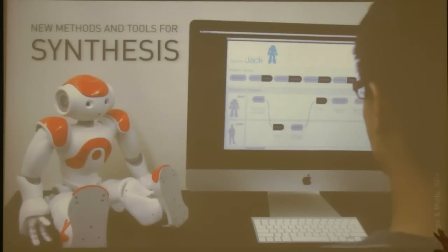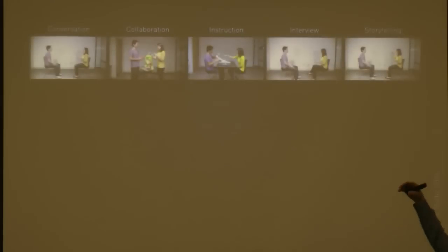So to do this, we did something somewhat crazy. We brought pairs of people into the lab and asked them to interact in scenarios that we think represent the variety of scenarios in which people will interact with robots, right? It involved storytelling, interview, instruction, collaboration, and conversation, and then we looked through all of this data. Again, we collected this data with the same kind of depth, right? A lot of people, lots of pairs. We're looking at different gender combinations and things like that.